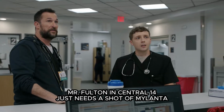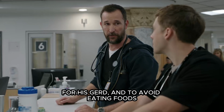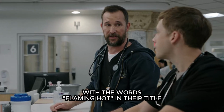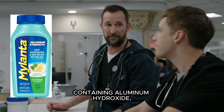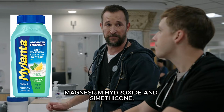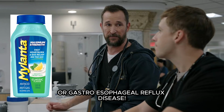Mr. Fulton in Central 14 just needs a shot of Mylanta for his GERD to avoid eating foods with the words flaming hot in their title for at least a few days. Mylanta is the name of antacid containing aluminum hydroxide, magnesium hydroxide, and simethicone, which is used to relieve heartburn caused by GERD or gastroesophageal reflux disease.